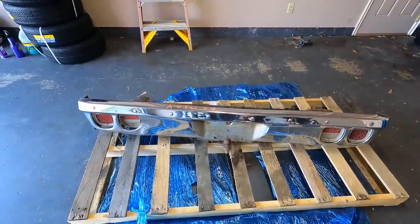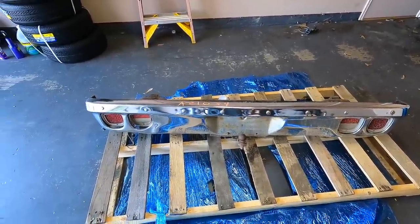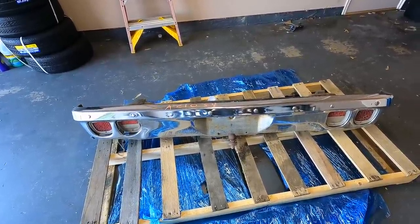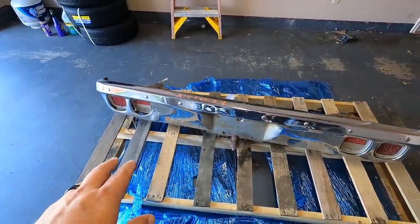And I still have a lot of people telling me that it's not a 74, it's a 73 because it's got a 73 front clip. I'm telling you, it's a 74. I verified the VIN number, I verified the title. It is absolutely a 74 with a 73 front clip, which I think the 73 front clip looks better.